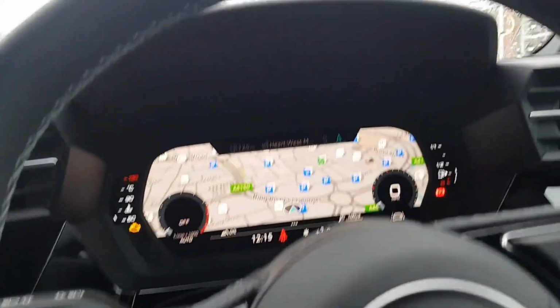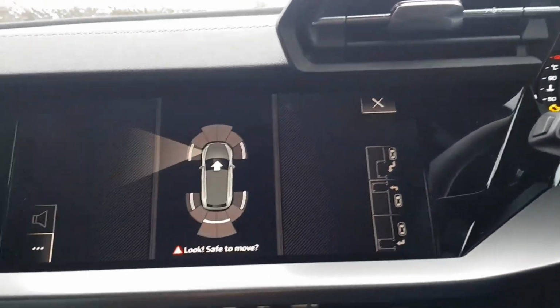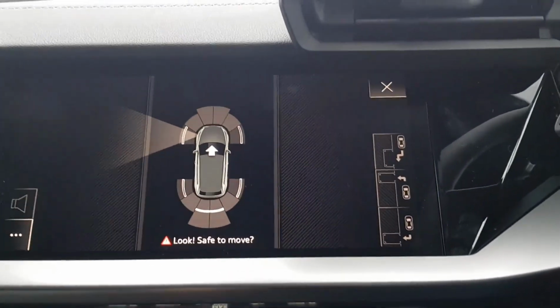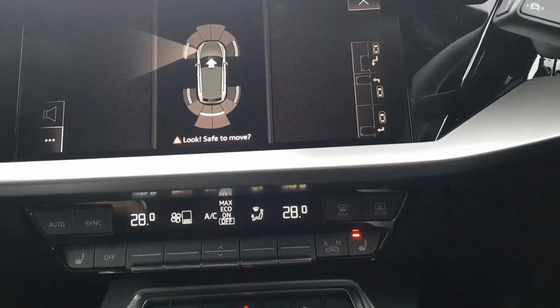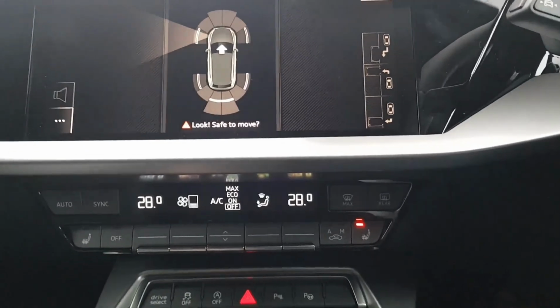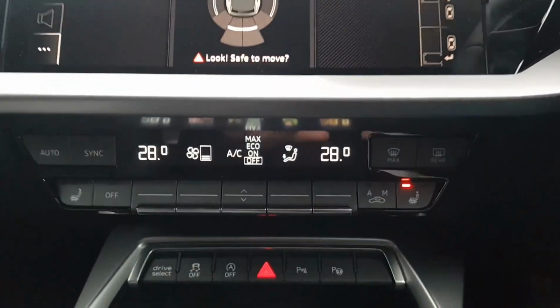Unfortunately, I'm not going to be able to demo the actual system in operation. I might do that in another video. But yeah, it's really simple to use. It's great fun. So it's a nice thing to show your friends. And if you do struggle with parking, it's a really nice addition to have.